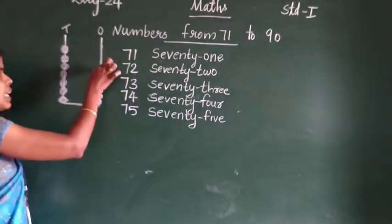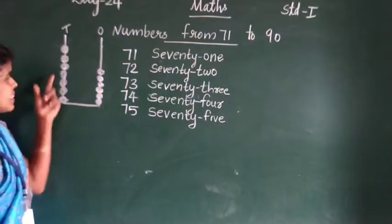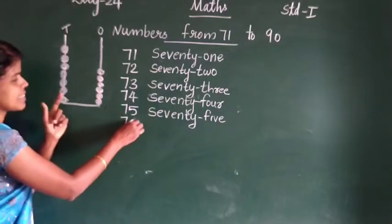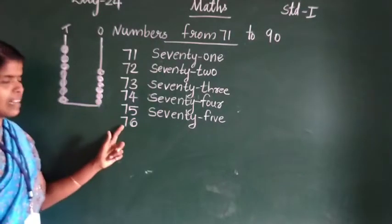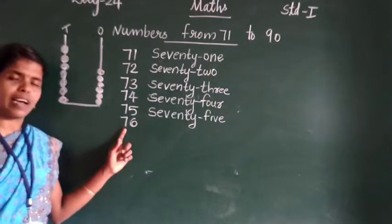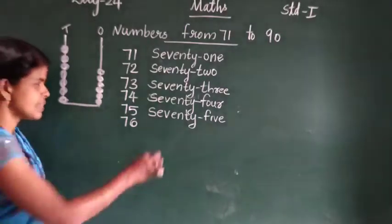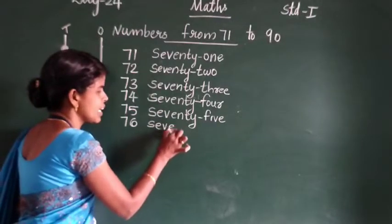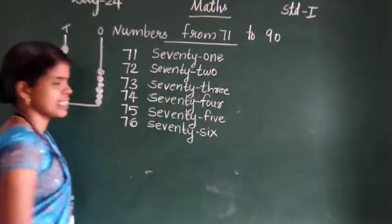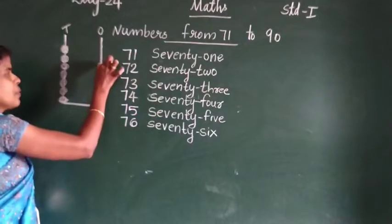Listen, all of you. Here again I give 1 bead. Now, 7 tens. 1, 2, 3, 4, 5, 6. 6 ones. 7 tens, 6 ones. The number, say loudly. Yes, correct. 76. Okay, the number name. Say, S E V E N T Y S I X. Correct. Okay, 76.